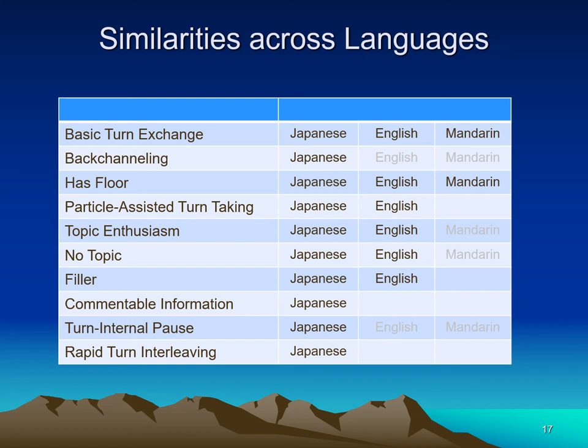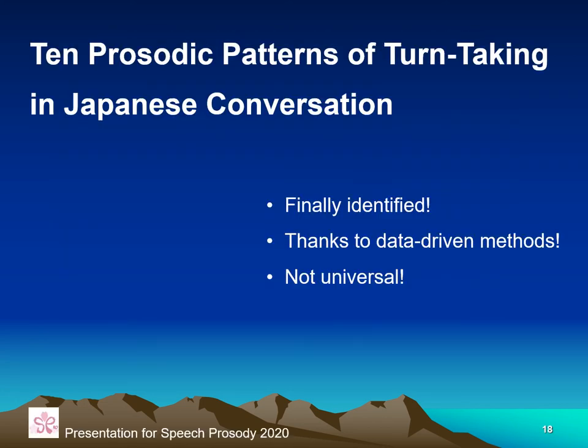So back channeling in Japanese comes in much faster than it does in English, even though many aspects of the prosody are the same. But I guess the point I want to make with this slide is it's not universal. And so if you're one of those people, not to be too pejorative, but if you like to come up with a theory and then flesh out the details of your theory by looking at language A, language B, language C, you're likely to miss some interesting things. Languages really do differ.